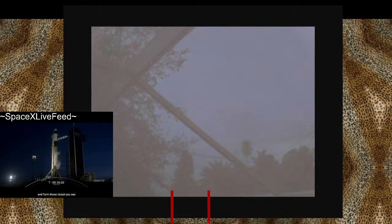Now, if you notice that the second stage there is a slightly whiter shade than the first stage, that's because the first stage has been reused twice before. It previously supported the GPS-3-4 and GPS-3-5 missions back in 2020 and 2021 of this year. So that booster is making its third flight today. The Dragon capsule is making its second flight. It previously flew on the NASA Crew 1 mission to the International Space Station. So that's why the second stage looks a little different than the first stage there just underneath it.